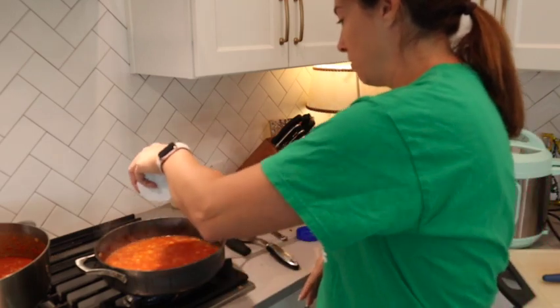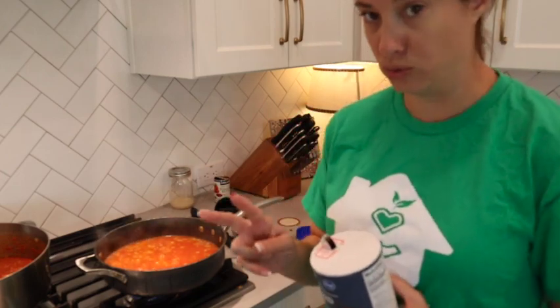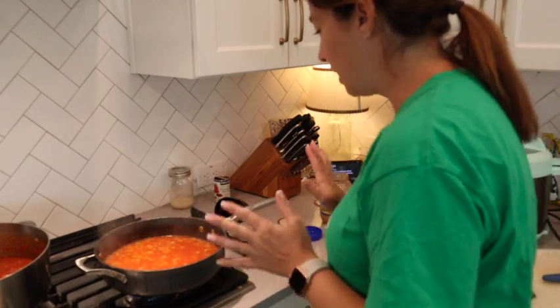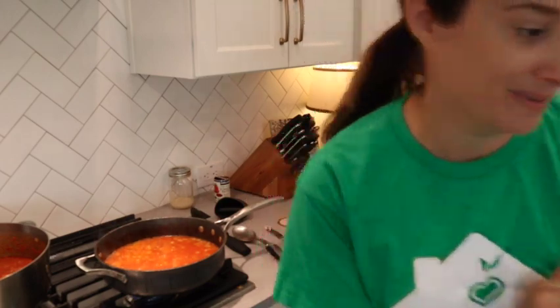So I'm just going, I measure by, so that was like 2 and then I think it's good. So, got that. Now it has a rich tomatoey look to it. That's what's gonna turn the rice orange. All right, one more step.